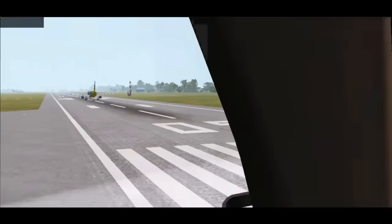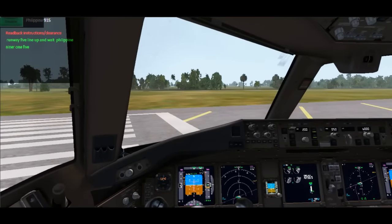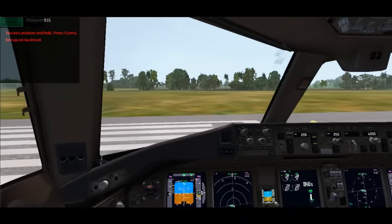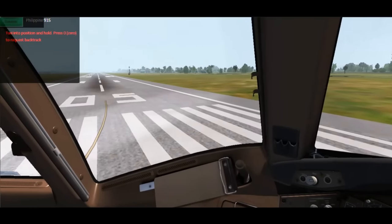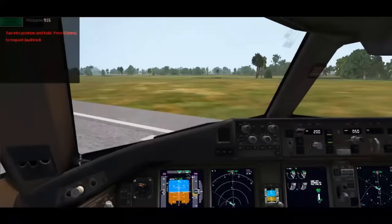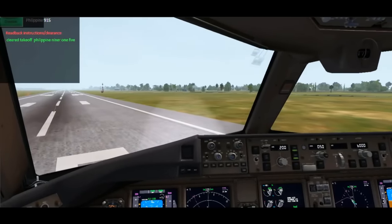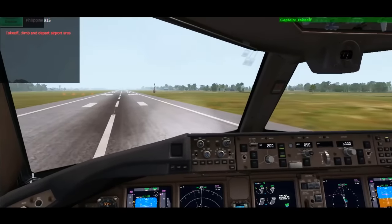Approaching 05. Philippine 915, runway 05 line up and wait. Runway 05 line up and wait, Philippine 915. I have controls. Check. Philippine 915, wind 050 at 10, cleared for takeoff. Cleared for takeoff, Philippine 915. Takeoff. Check.